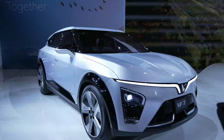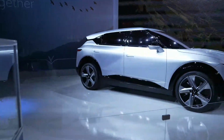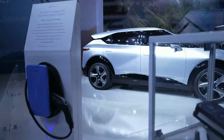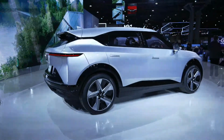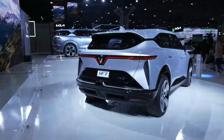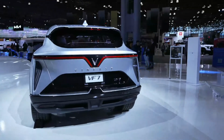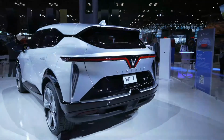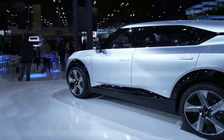And as soon as I get more details on its specs, I'll let you guys know. This is their smaller SUV, but really it's not an SUV. It's just a hatchback wagon. There we go. Yeah, I too would make the logo slightly smaller. It's a good looking car overall. I do like the front.